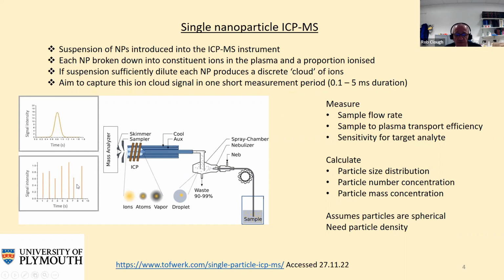This then gets processed by using the metrics that we've already measured for the sample flow rate and the transport efficiency. That enables us to calculate particle size distribution, particle number concentration, i.e. how many there are in your sample originally, and then the mass of your nanoparticles in solution, with a big assumption, of course, that particles are spherical and you need to know the density of the particle, which for single element particles is straightforward, but if you have multi-element particles, that can get more complex because they need again to be well characterized.